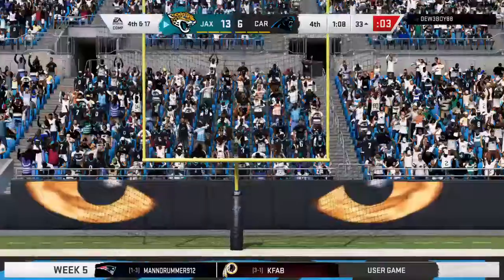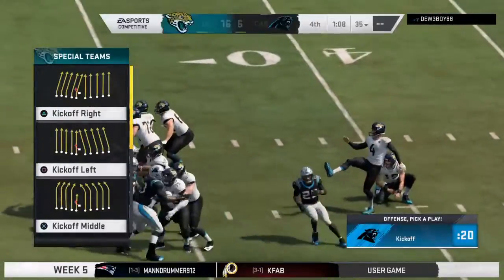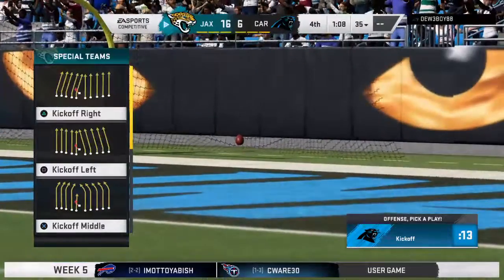And this one looks good. It is good. Right down the pipe. And that one makes this a 10-point game at 16-6. So barring something extraordinary here in the closing stages, that field goal should just about put this one on ice.